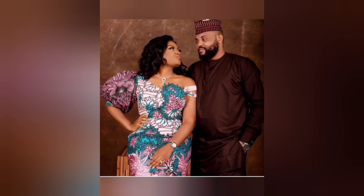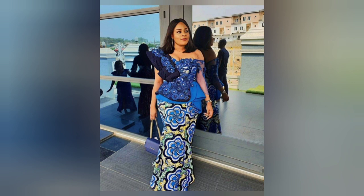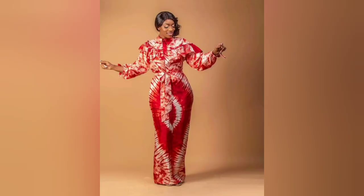Guys, this is Ankara gown style, two different sleeves, and I love the print. Look at the upper part of the gown, the cutting is so beautiful. This particular one, the print, the combination. In this video, you're going to be seeing more of Ankara and one or two adire, one or two lace styles. Like this particular one is beautiful.